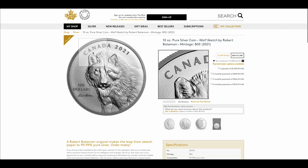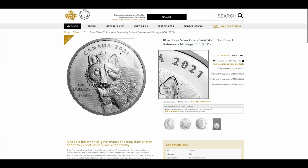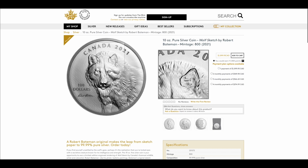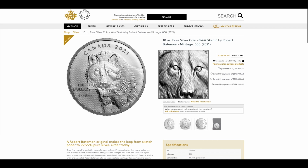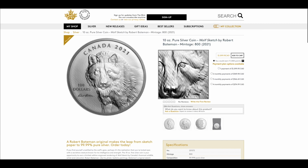Across the top we have Canada 2021, and you can see that the surface of the coin has a gradual change to a very smooth finished surface. I think that's a very nice touch, because if you look at that sketch paper at an angle, everything starts to fade away as you go further into the sketch itself. At the bottom here we have Bateman's signature and the wolf's gaze. I think that was a very nicely done engraving on the coin.